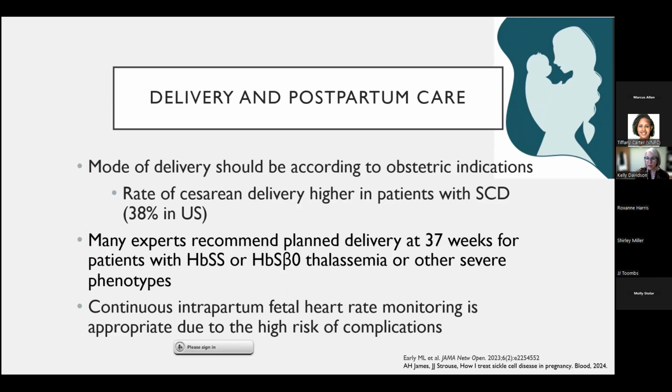Unfortunately, we don't have a lot of good data to guide this information about when to deliver a patient or if they need to have a planned delivery, but many experts recommend a planned delivery around 37 weeks. And this is because we know that there's a risk of placental insufficiency as the pregnancy progresses. And so many experts will go ahead and plan the delivery right around 37 weeks for women with more severe forms of sickle cell disease.